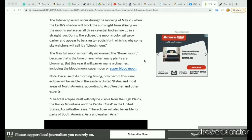when many plants are blooming. But this year it will garner many nicknames, including the blood moon, supermoon, and super blood moon, because it's got to be just epic all the time.